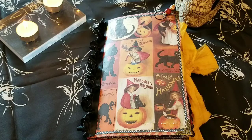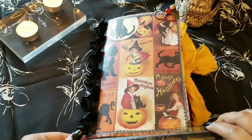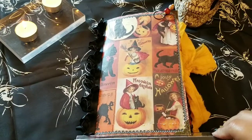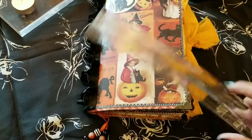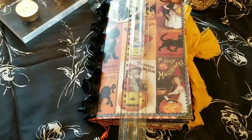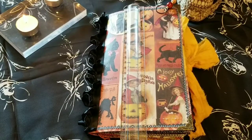All right, let's go ahead and jump right in. So this journal measures 6 inches across. The camera's gotta move down below. There we go. 6 inches. Sorry, I'm a little off. I'm counting a little bit of the ruffles there. Approximately by 9. Let's see. Scoot you guys back up.